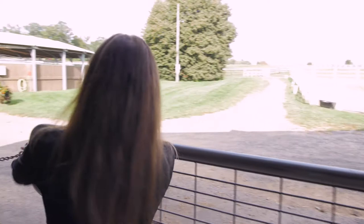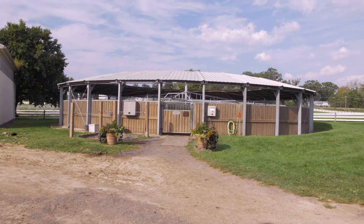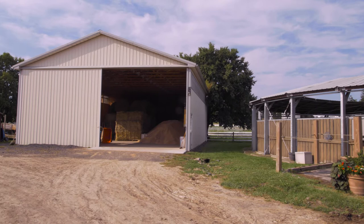Here you'll see this is our 8-horse European style exerciser. The horses head into this, it can be 8 at a time, and they walk and trot. It helps with their fitness level and also helps to maintain soundness of the herd. And here to the left is the hay barn and sawdust barn as well.